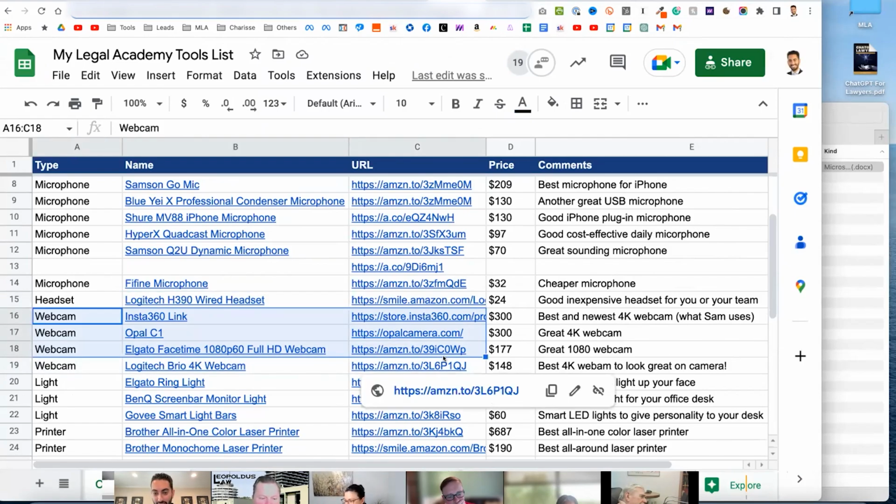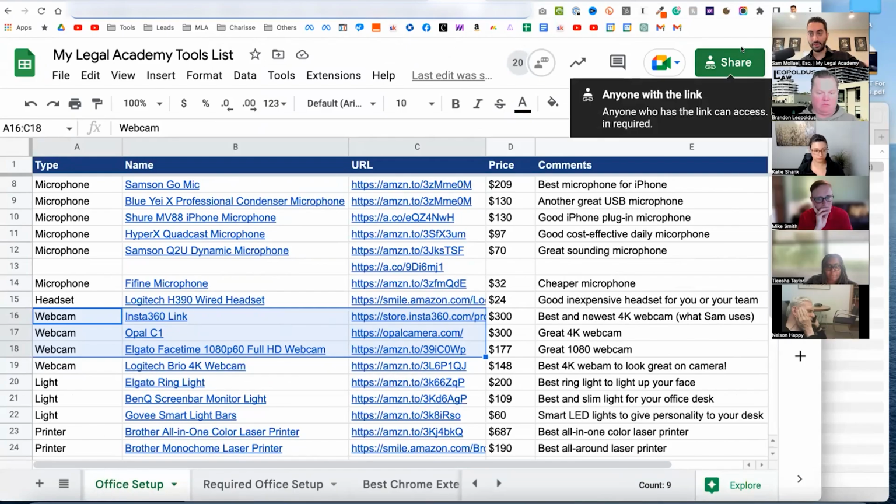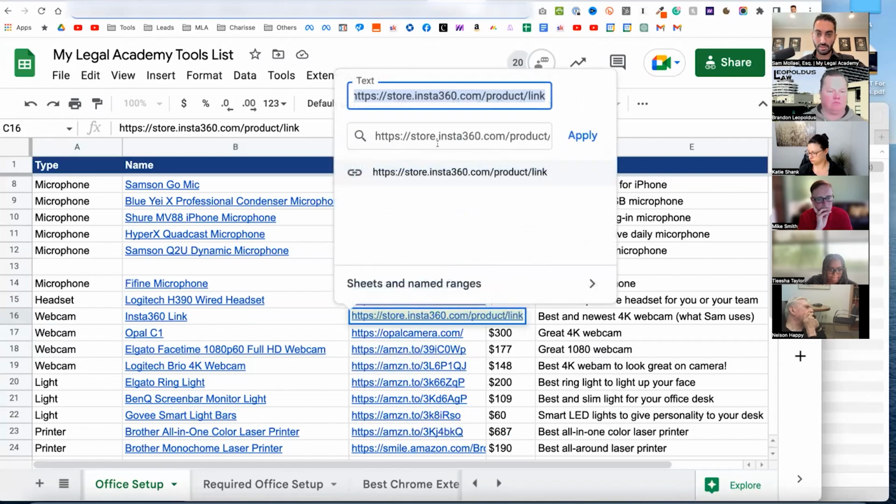Webcam. Ideally, if your computer has a webcam, that's ideal. I've tested out buying different variations of these cameras. I always came back to using the one that's on my computer. The reason is it's just much simpler. I don't have to set anything up. It's just right here. I open it up and I'm able to use it. But if you want to get really fancy, then potentially the Insta360 is probably the best.